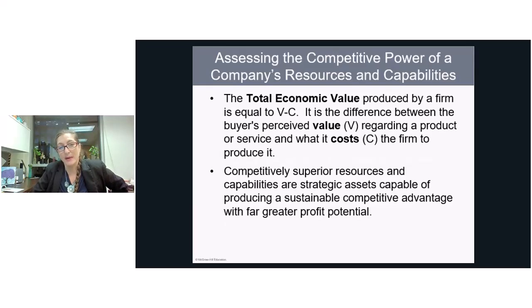Okay, so how do we assess the competitive power of an organization's resources and capabilities? The total economic value produced by the firm is equal to the buyer's perceived value less what that product or service costs for the firm to produce. So competitively superior resources and capabilities are strategic assets capable of producing a sustainable competitive advantage with far greater profit potential. Okay, so it's all about looking at that total economic value and assessing whether or not we have superior resources and capabilities.